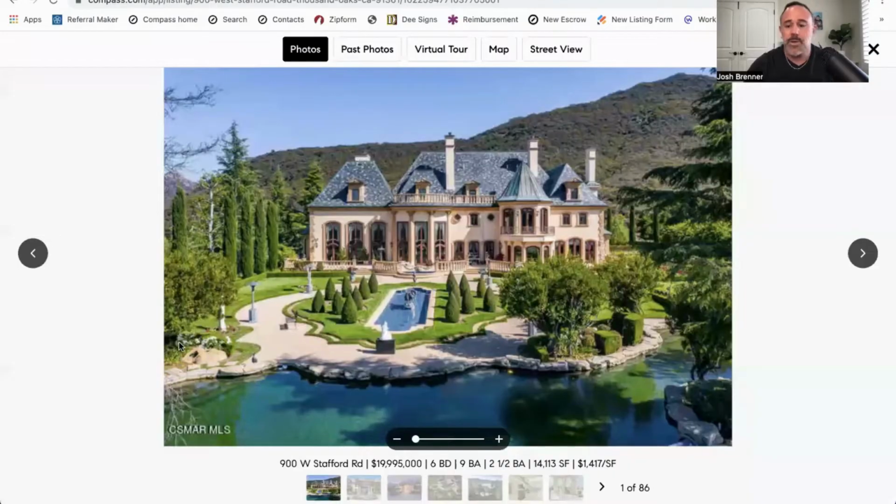Let me share my screen and show you exactly what I'm talking about. Okay, this home is just under $20 million. It is 6 bedrooms, 9 bathrooms, 2 half bathrooms, a little over 14,000 square feet, 14,100. It has been listed by Cathie Messina and Joan of Sotheby's. So let's dive right into these pictures and let me show you this incredible property.